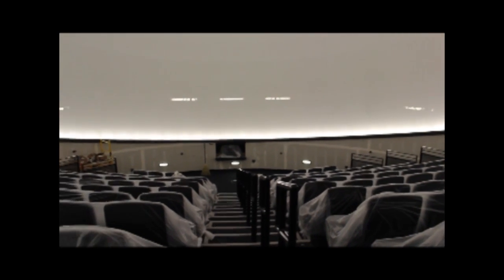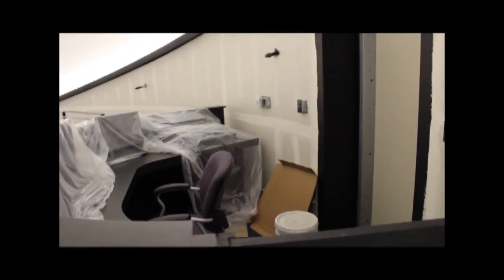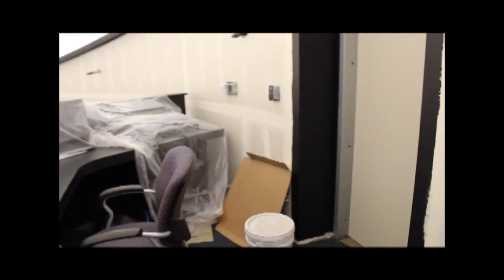As we look out into the theater, you can see that all of the seats have been installed. 138 seats to be exact. The dome is fully installed and ready to go. Looking back at the console, you can see much of the equipment that will be used to run the planetarium shows is currently being covered while construction continues inside the theater.